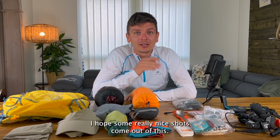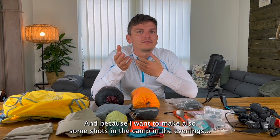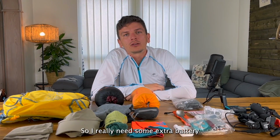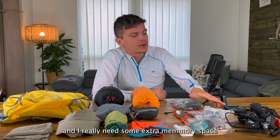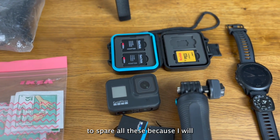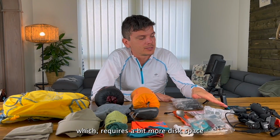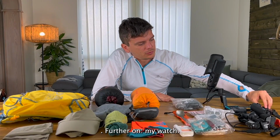I hope some really nice shots come out of this, because I want to make these shots in the camp, in the evenings, these long shots at the clouds and so on. So I really need some extra battery, and I really need some extra space, because I'll try to film everything in 4K, which requires a bit more disk space. Further on, my watch, of course.